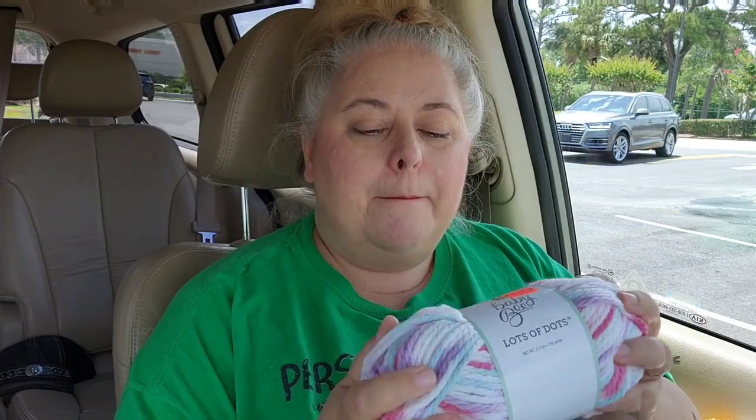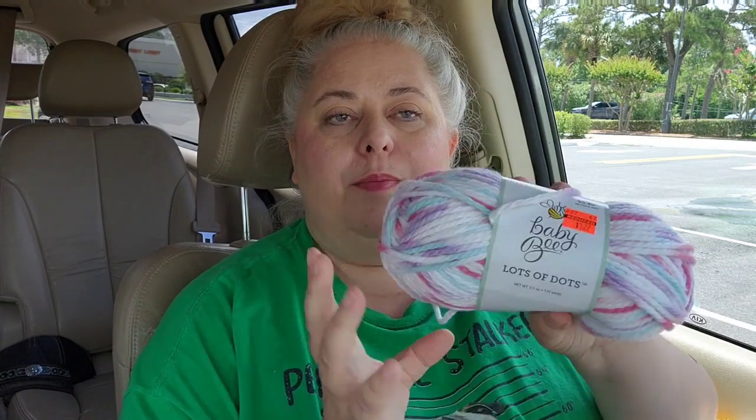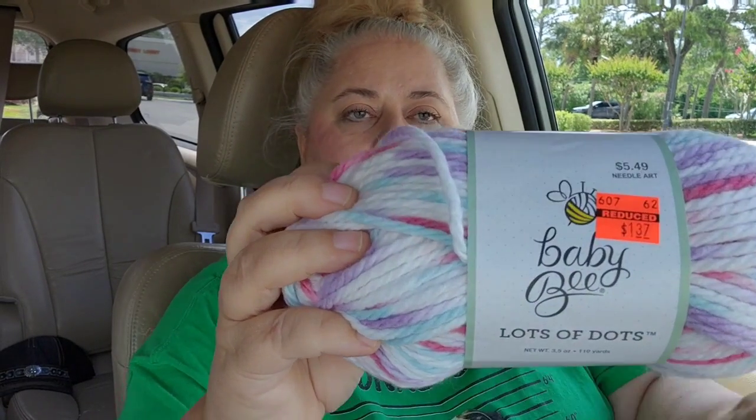And then the other baby yarn that I got. Now this one, it's really funny. This one is not as soft, but it's still a bulky 5, and the same 3.5 ounces, 100 grams, 110 yards, 101 meters. And so this one is called Baby Bee Lots of Dots.